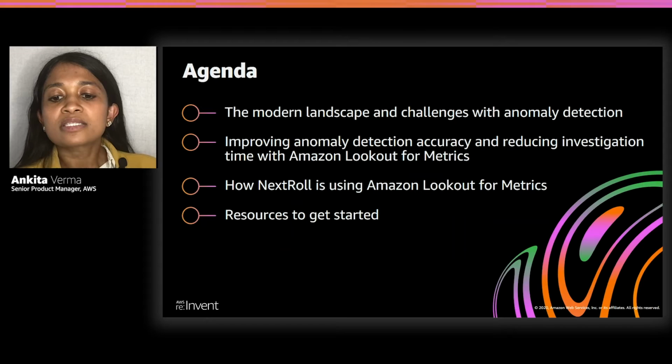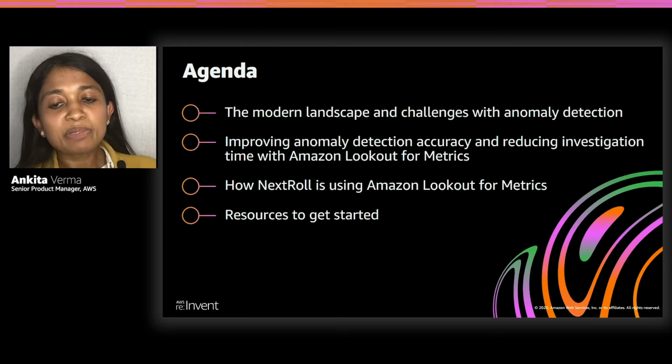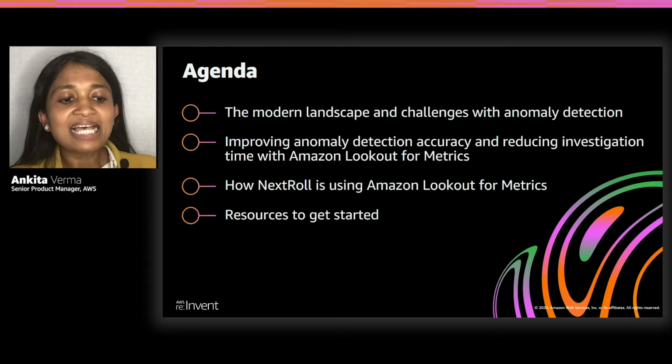Brian will then walk us through how his team at Nextroll has benefited from the service as an early beta user and how they plan to leverage the service and its capabilities to solve critical problems for their businesses. Lastly, I will end the presentation with resources for you to get started.